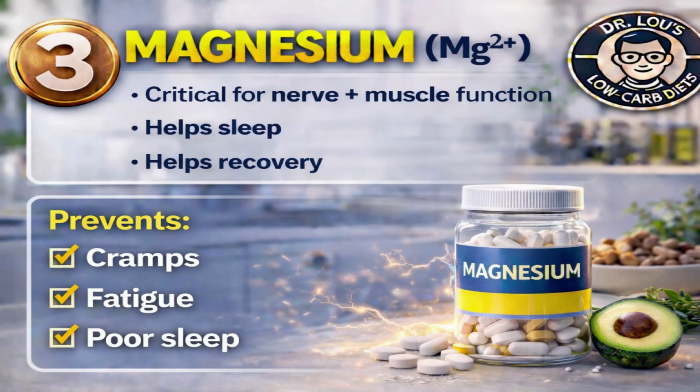Okay, guys, now moving on to number 3, magnesium. There's the magnesium symbol, and it actually helps you to regulate your electrolytes. It helps recover and reduce soreness and cramping in your muscles. This isn't just good for your keto. If you're building muscle mass, it will help that as well. So have the correct food and you'll have lovely big toned muscles as well as a fantastic no keto flu ketogenic diet. Okay, guys. So remember, magnesium helps prevent cramps, fatigue, poor sleep.